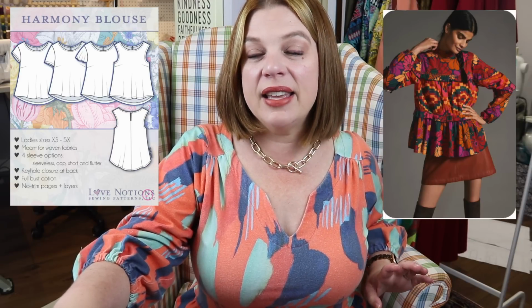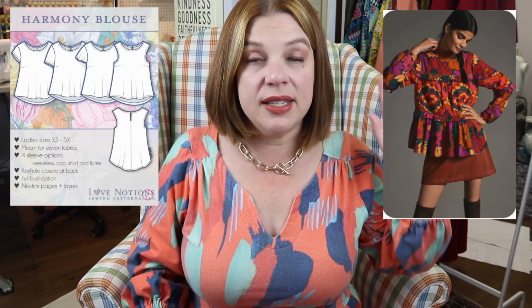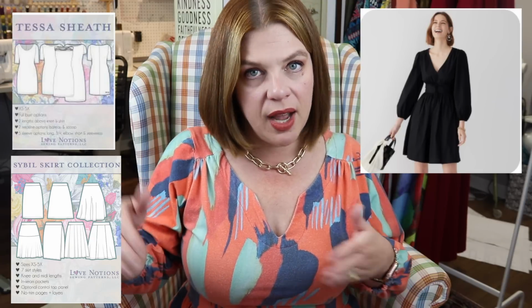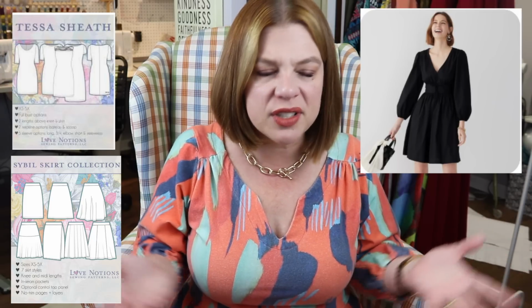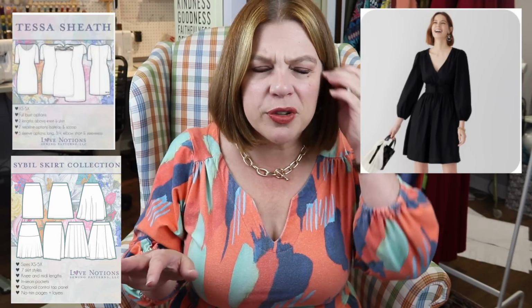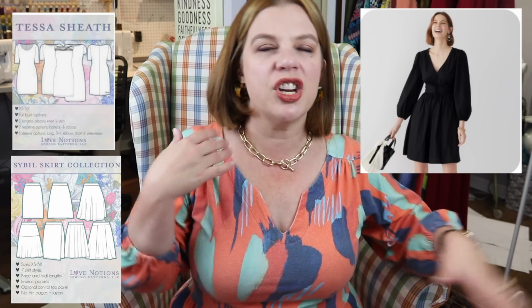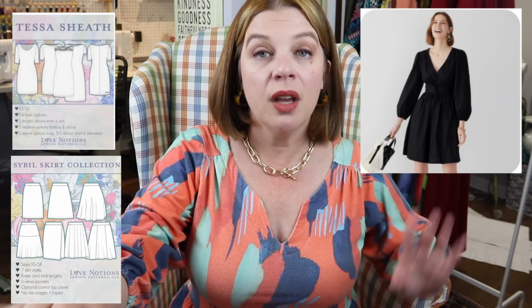Okay, so that is pattern 5. Now, pattern 6 and 7, they go together because it is the Tessa sheath dress and the Sybil skirt. So you'll notice that these are all top patterns except for the Tessa sheath and now the Sybil, because those are the easiest to hack. I mean, how many hacks can you really do on bottoms? Other than widening a leg or slimming a leg or making a skirt flared, but a lot of these patterns already come with those variations. So I'm really just playing around, mostly making things into dresses, changing up tops, changing up features on those tops.